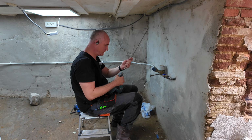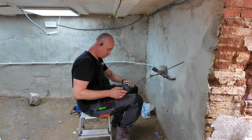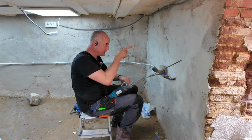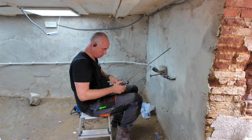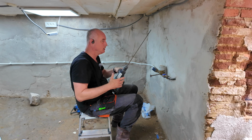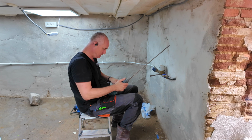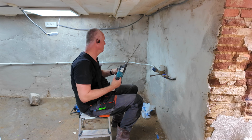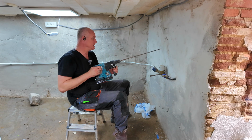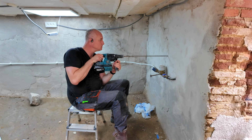I'm just going to drill a small diameter pilot hole so that I can see where it ends up in my pipe. Ideally it ends up right in the middle of the vertical line of the pipe, but probably a few centimeters left or right, and that's fine too.